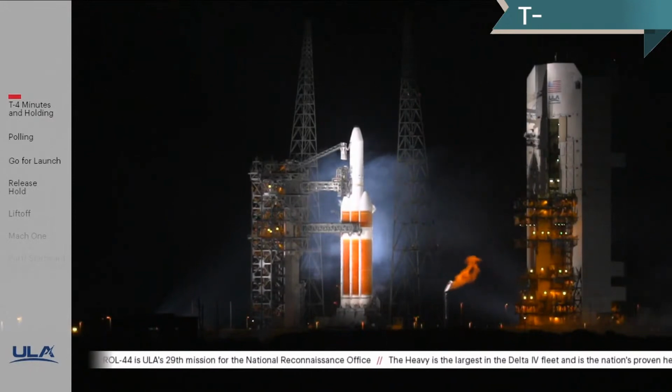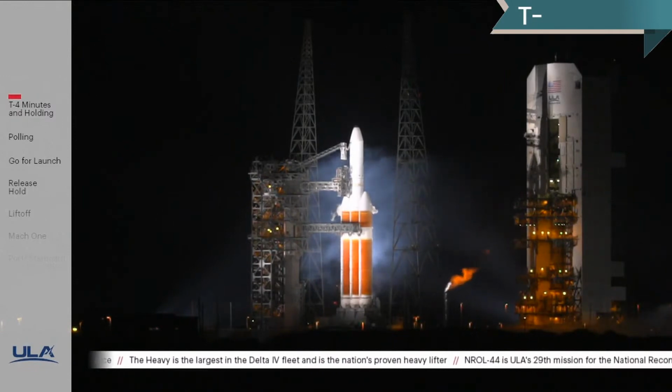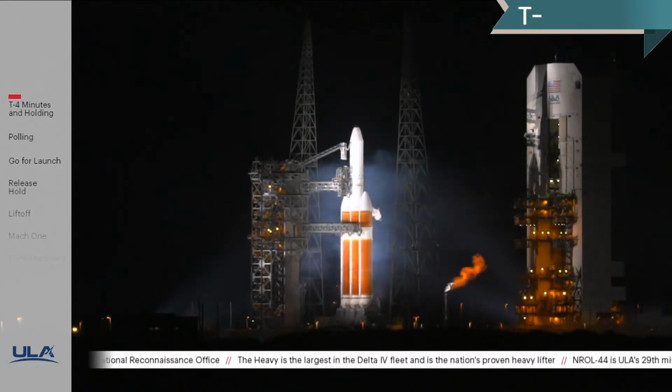This is right Delta now Launch Control. The last call from the launch conductor indicating that he has confirmed that the engines did not start. Oh, okay. At this point, the launch team will be securing the launch vehicle, ensuring that all systems are safe. 3 seconds. Received a TISR abort.